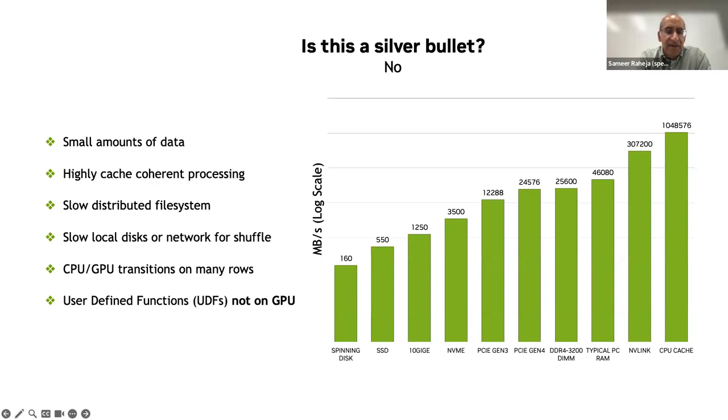We cannot code those for the GPU ahead of time. So UDFs do not run on the GPU, they will fall back. Now that's not to say you may have a GPU and you still may not get acceleration with your job, because the GPU may be so much faster, but UDFs do not run on the GPU by default.